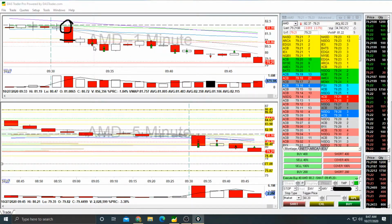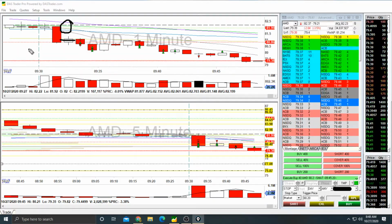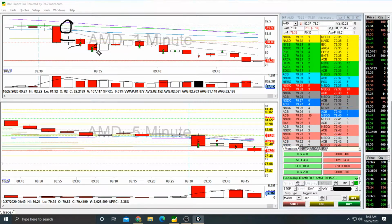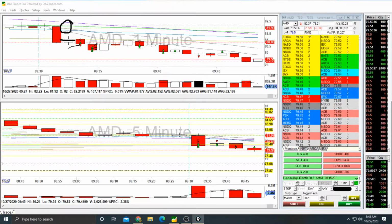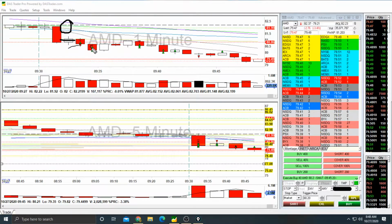Then it started pulling back down and I liked it, so I went ahead and got back in short right here at this red triangle, and then partialed out rather quickly here towards around the $80 mark. And then as it started pulling back up on me, that's what this very last one was me getting out.